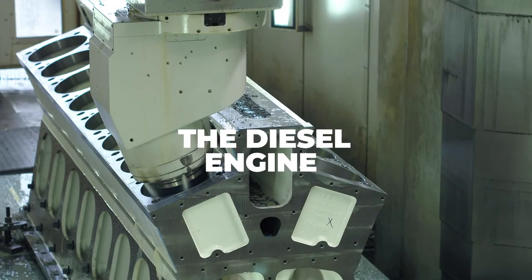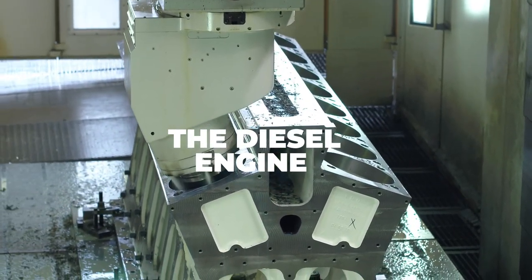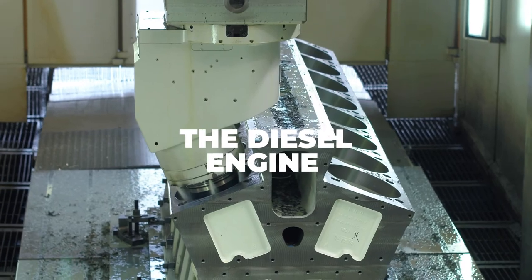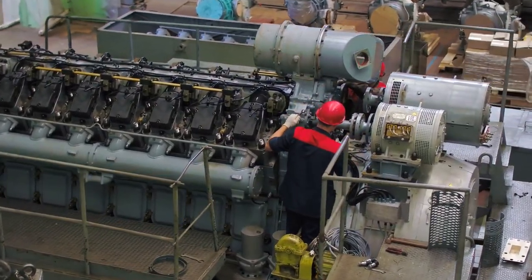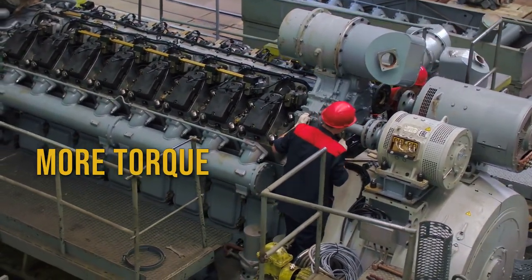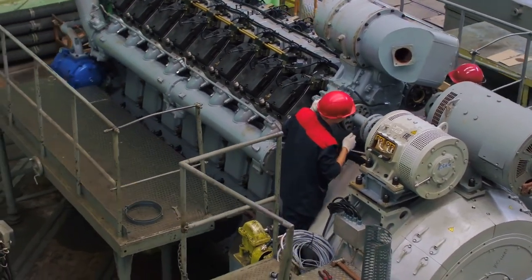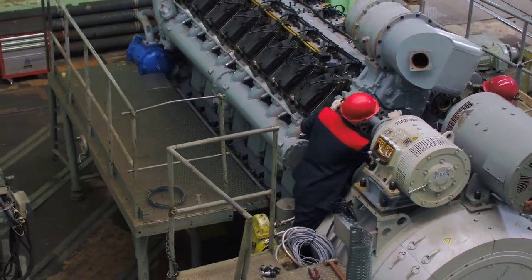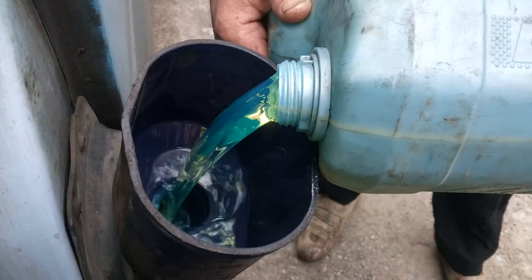So enter the diesel engine. There are two important things that need to be understood about diesel engines to make this project make sense. The first is the advantages of a diesel engine. Diesel engines produce more torque than similar gasoline burning engines, and they are also more durable and efficient. Because torque is important for towing heavy loads, diesel engines are often the engine of choice for situations where there's going to be a lot of towing going on.